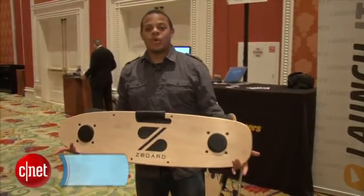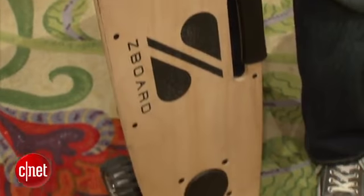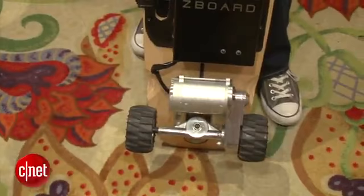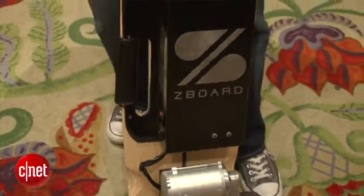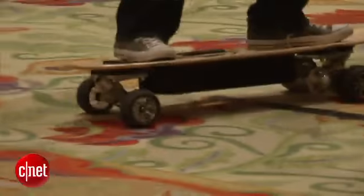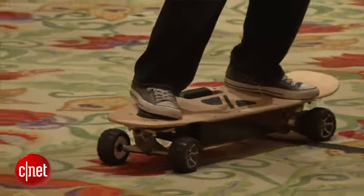What's up, guys? This is Antoine Goodwin with CNET.com on the floor at CES 2013, and I've got the Z-Board right here. It's an electric motorized skateboard, and it is weight sensing, so you don't need any sort of external controls. You just put this guy down on the ground, lean forward to go forward, lean back to stop, and of course, like any skateboard, you steer by leaning to your left and to your right.